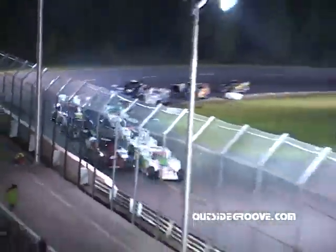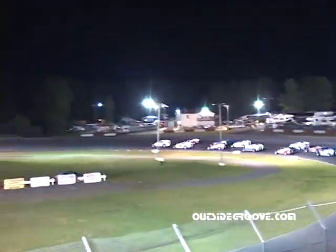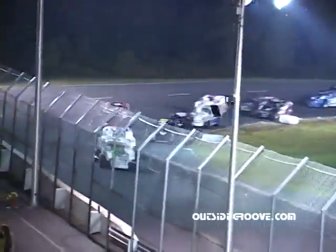Here they come. Down the line, green, green, green. George Foley again hustling down on the inside line. Craig Riel trying to stay right with him. Foley has the position now off of turn number four. George Foley goes to second.